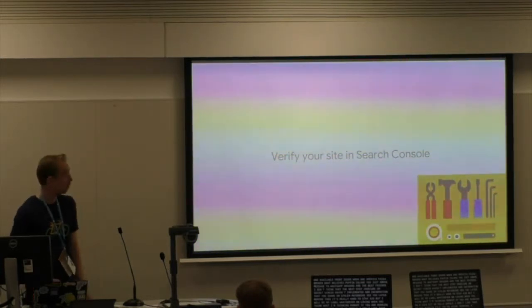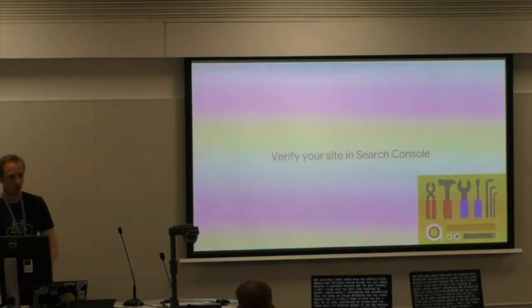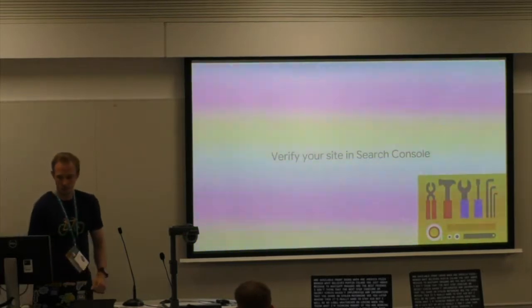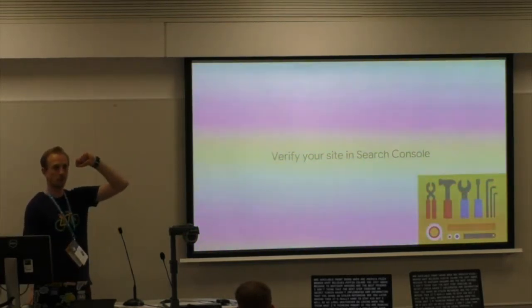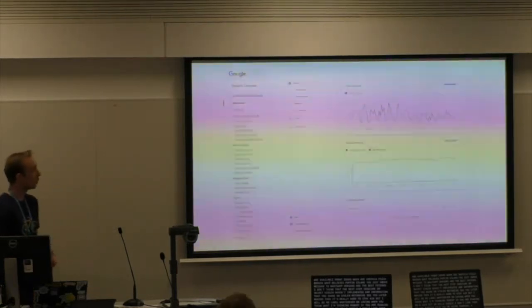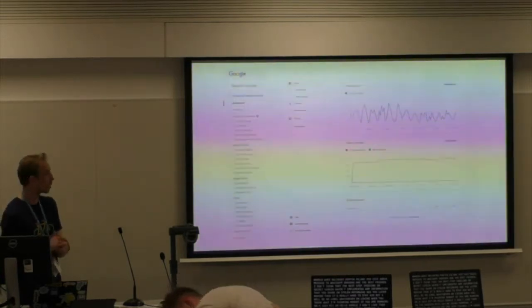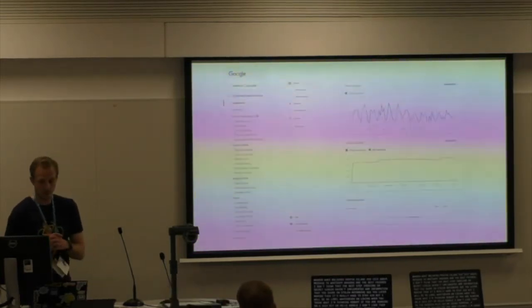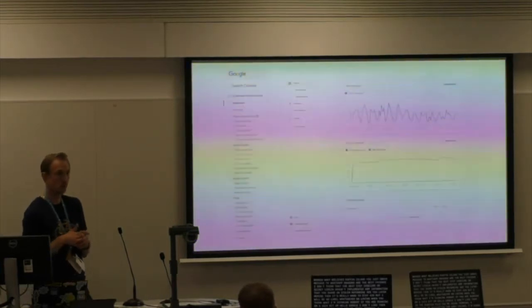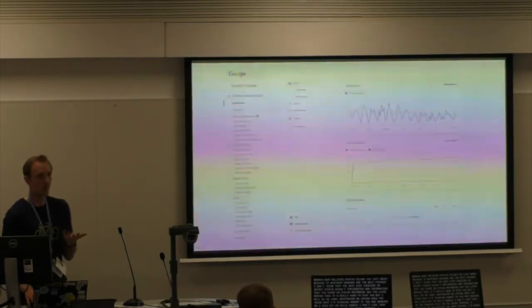The next building block is site verification in Search Console. I assume most of you are familiar with Search Console. Yes. Who is not familiar with it? Awesome, cool. Search Console is a free and open tool that informs site owners about the status of the website. And it comes really handy when it comes to security, because it notifies you and informs you about the health of your site.